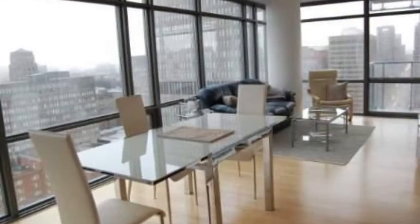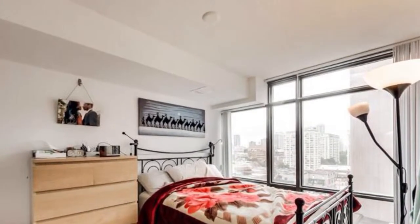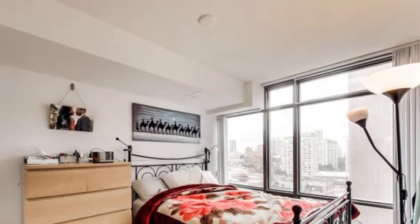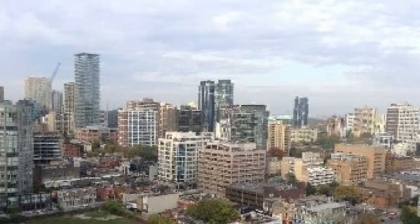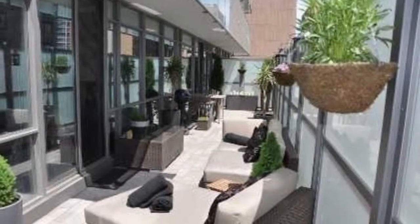Split bedrooms provide a very functional layout for these floor plans. Master bedrooms with tons of space, lots of sunshine. We do have spacious two bedrooms from only $595,000 with parking and locker.